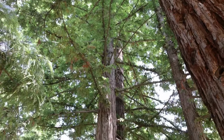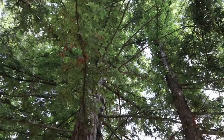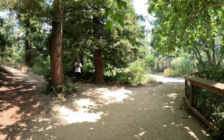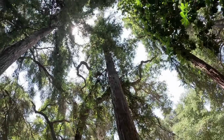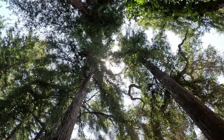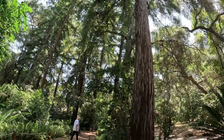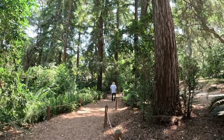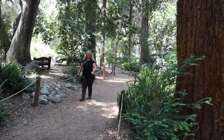Redwoods in the middle of the city. I always love seeing that. Big redwoods. I think I found a wild animal in the trees. Ah! What a view. Oh, California redwoods. And we're in the redwood forest. You're wild, right? Yeah, screaming kids.